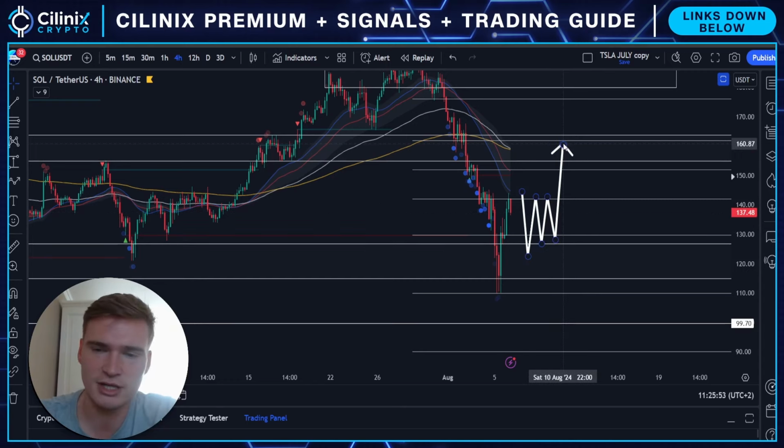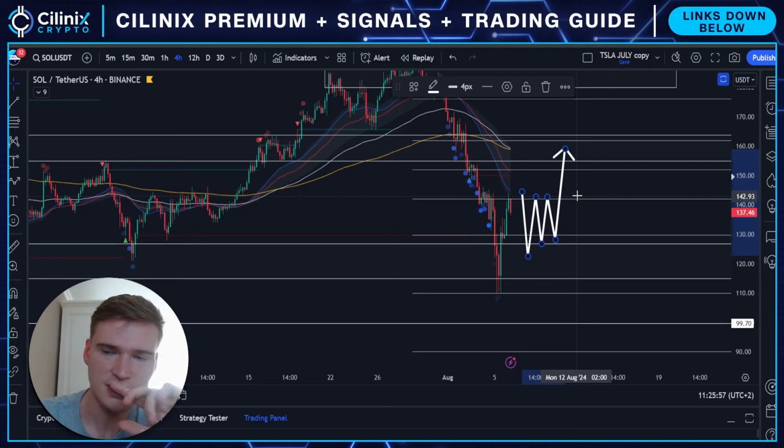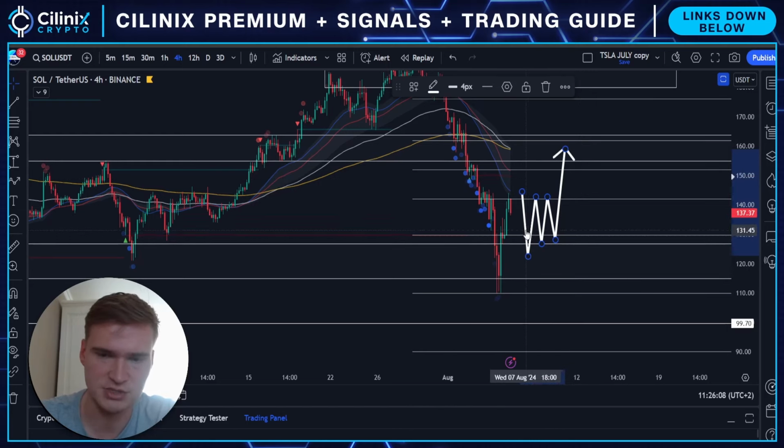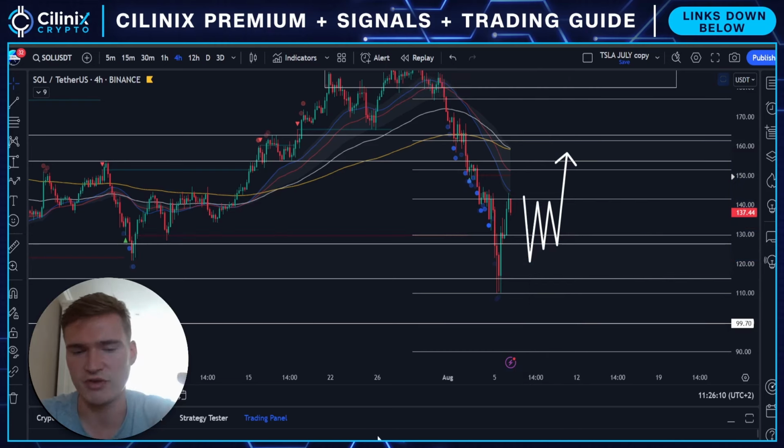So for now, something like this is what I would expect. All right, I actually think it's more likely that if we can get some sort of a close above 144, we'll rally up to 140. Instead of that, we'll drop back down towards 110, which was the local bottom yesterday. So that's what I expect for now. If I expect any sort of breakout or breakthrough, I'll let you know. But for now, I really don't see any indication of that coming.